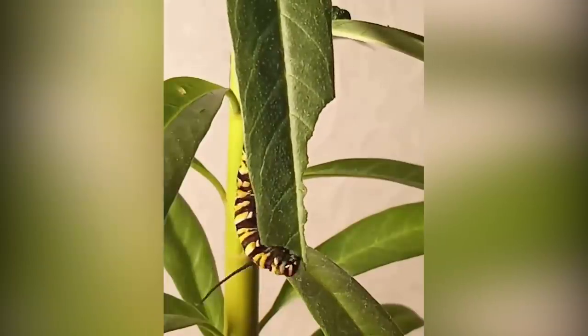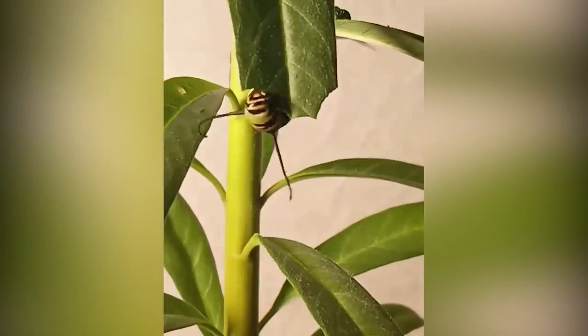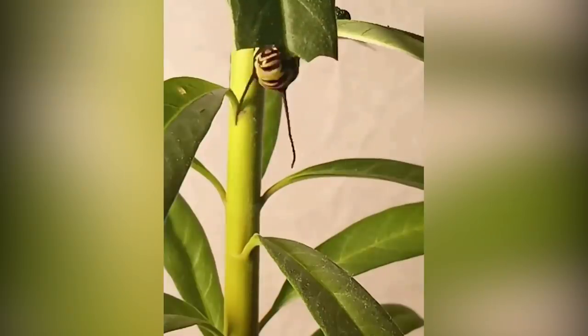You can see a monarch caterpillar munching on a leaf in this time lapse. Each caterpillar eats 175 to 200 leaves before the transition stage.